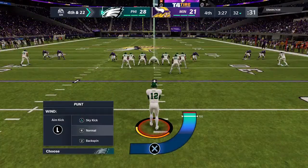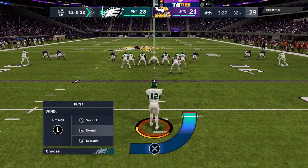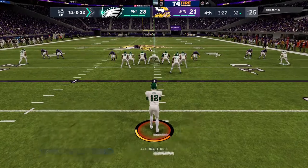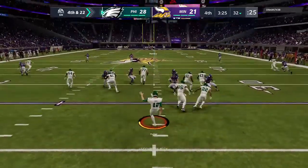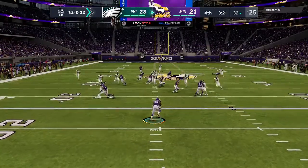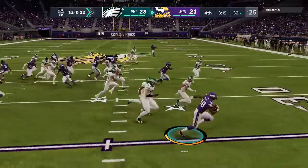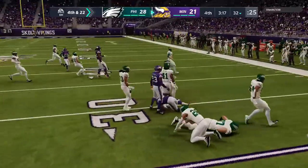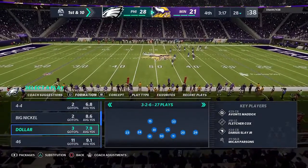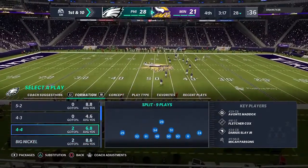The Eagles send out their punter now as he'll punt it away for the 2nd time. 44 on his first punt, and this is a good kick as well. Taken in at the 22. 42-yard punt, 6 on the return. And the offense will take over with a new set of downs.